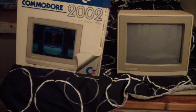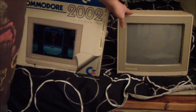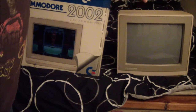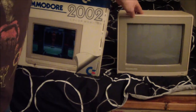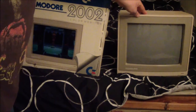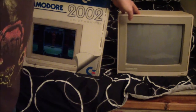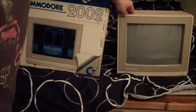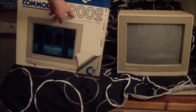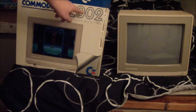The biggest difference you'll find is some of them have stereo sound and some of them have mono sound. The really nice thing I like about these monitors is they do have built-in sound. Unfortunately, the 2002 model only has mono sound built in, but the 1084S, I believe, has stereo. And actually I have a 1084S in this box. I'm not using it because it's not really working.